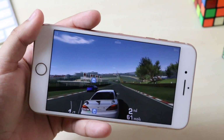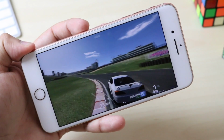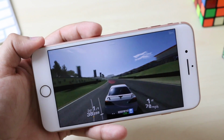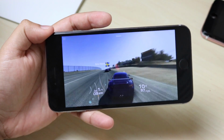You will get overall better battery life on the 6S Plus, which is super annoying. I really wish they could just make it consistent and just increase the battery life overall, but they didn't. So I'll definitely say that the battery life on the 6S Plus is better, but one thing to note is that the 6S Plus is a little bit of an older phone, and what naturally happens with batteries is that they actually deteriorate over time.